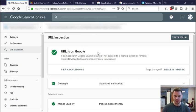But yeah, if this says on here URL is not on Google, then you want to click request indexing and let it do its thing. And then I've seen pages get indexed within sort of 5-10 minutes. You know, you can tell.